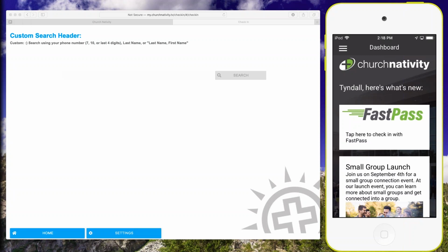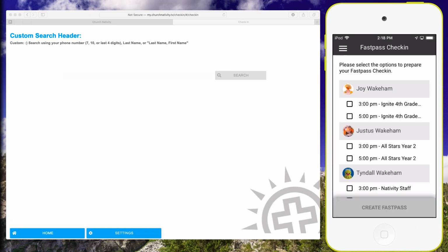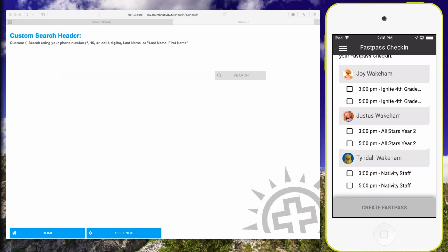And then once they click that FastPass screen, they're going to get a screen that presents them with the members of their household that have events that are coming up today that they can check into. And so you can see myself and my son Justice and my daughter Joy, we all have some events that we're able to check into. And this is kind of a normal, although the times are 3 o'clock and 5 o'clock, this is sort of similar to a Sunday morning experience where there may be multiple things that you can check into.